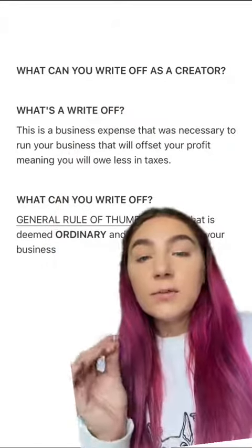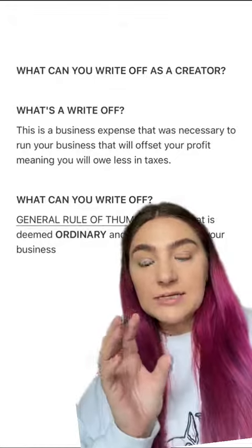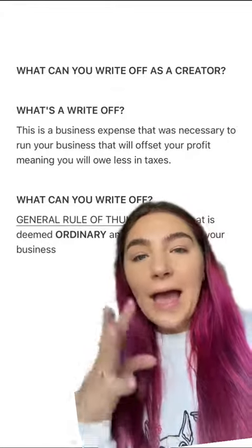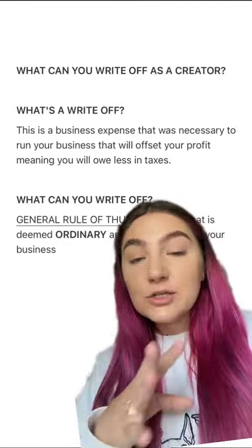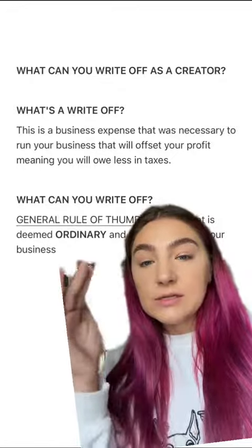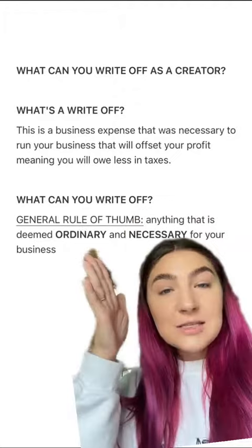This is something really important for you to pay attention to throughout the year so that you can actually save money come tax time. A write-off is basically a business expense, something that you need to have or pay for that is necessary to actually run your business. It offsets the amount of profit you're making because you're spending money, meaning that you're going to owe less in taxes.